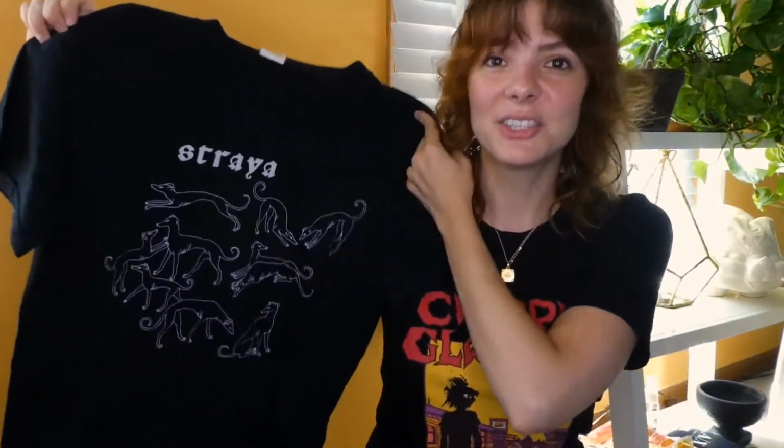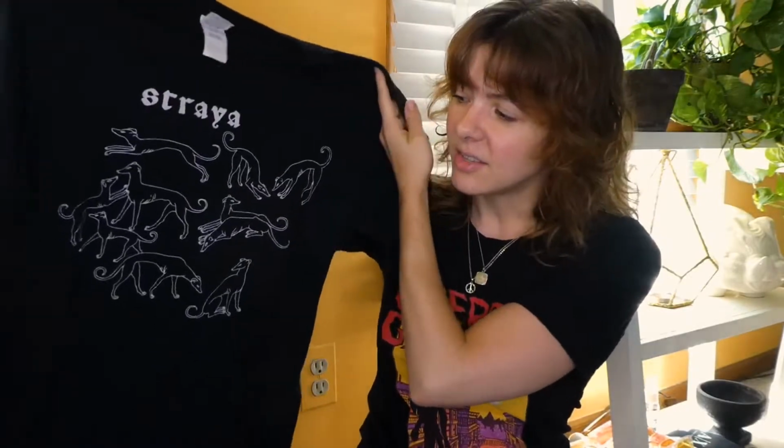This was a shirt that Matt was going to give away, but it's one of my favorite t-shirts actually. It says Straya, and these are all dogs on it. I think it's a really cool design.